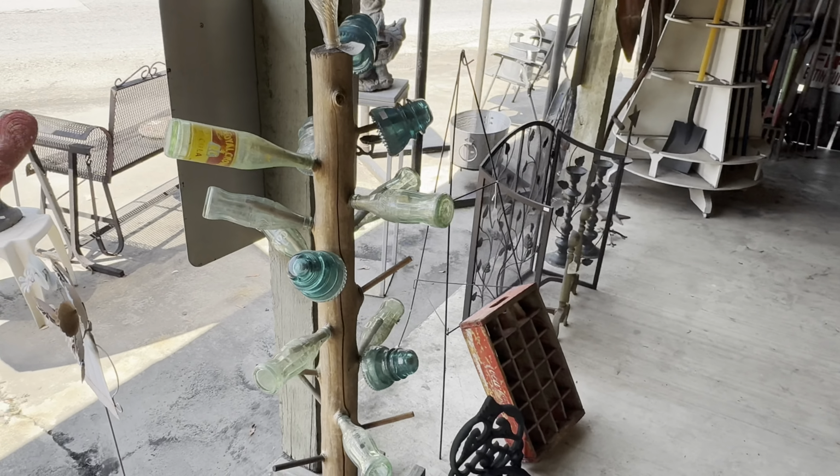Here's some insulators. I like this beehive insulator from the 1880s. It had a polywog in the backside, amber polywog inclusion in the glass, but it was priced at $20, so I passed. Yeah, lots of cast iron and some other neat items over here, including this Westinghouse fan. And he had all kinds of little cans and different antique items to look at here.